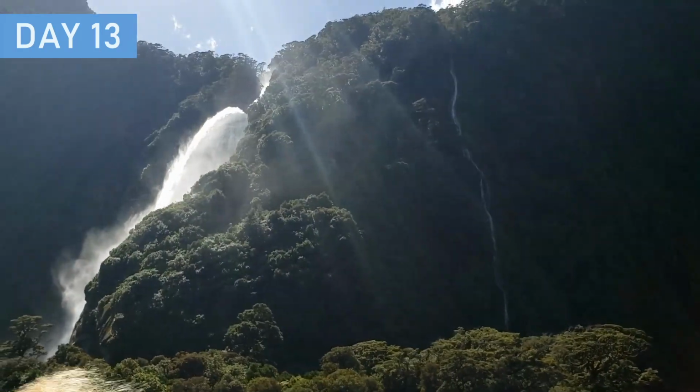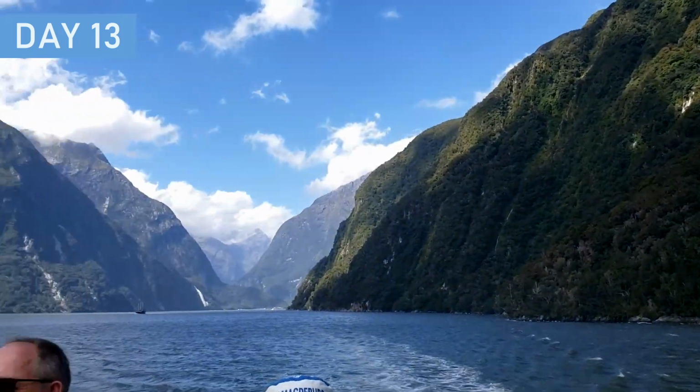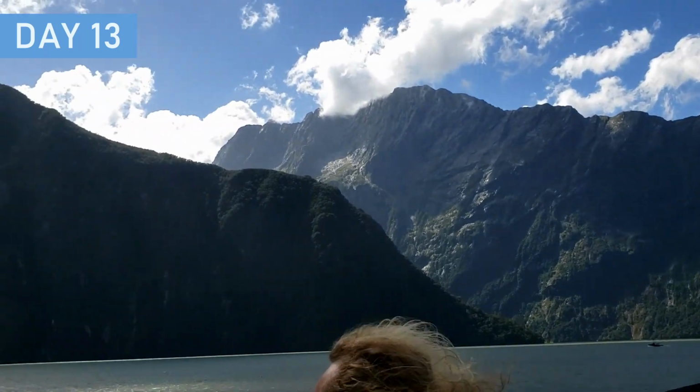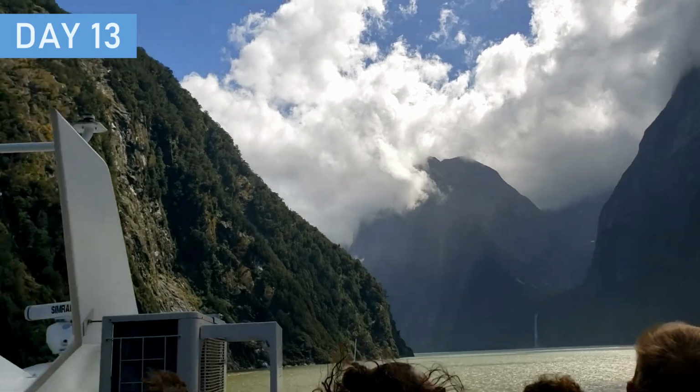It was a nice 2-hour cruise going out to the Tasman Sea and back, and basically you're just surrounded by these huge sheer cliffs on either side, mountains and waterfalls, some of which were permanent and some are temporary from the recent rain, which I guess is really common in that area, but we lucked out and had great weather.